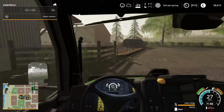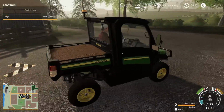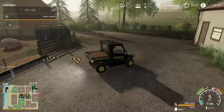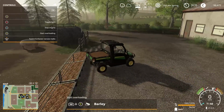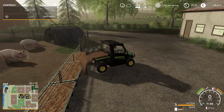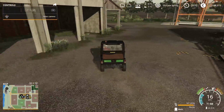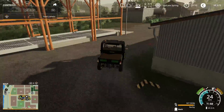Alright, let's just bring it up here. This is actually pretty cool. Using this, it just saves dragging a trailer and one of the tractors out. So we'll throw that in there. We'll give them as much barley as we possibly can, which is about that. Handy little thing to have around the yard, to be honest.